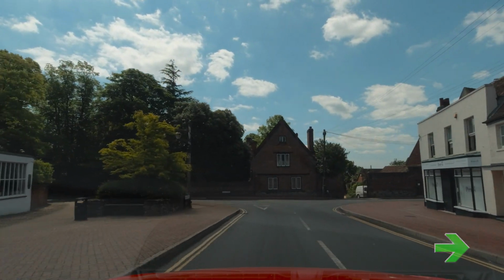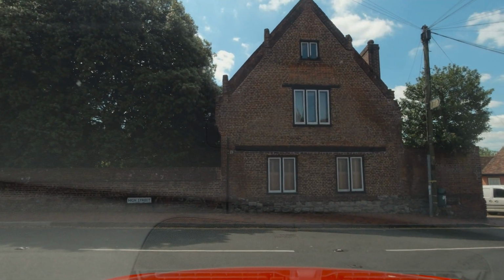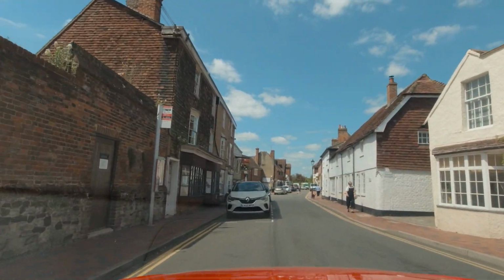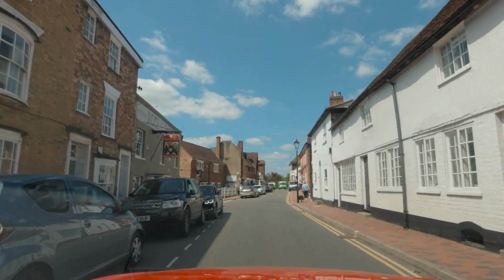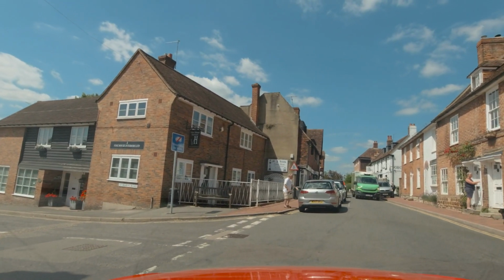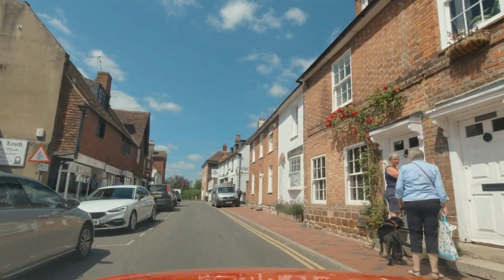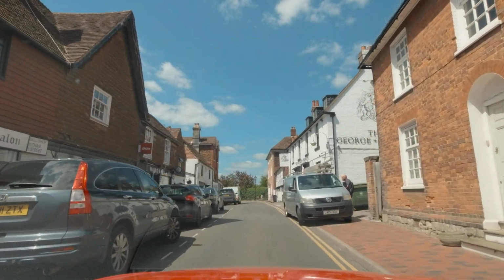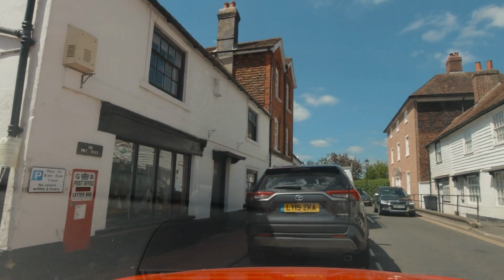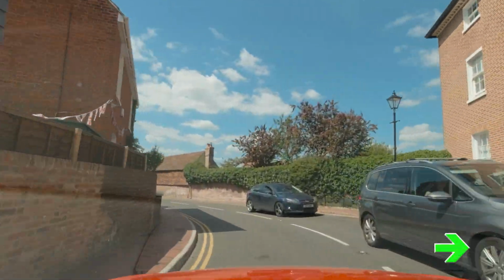We're going to turn right onto the High Street as we head out of Wrotham village to the west. Obviously, some of the places we will travel through on this route are narrow, so we need to be prepared to give way. Unfortunately, not everyone got the memo, like the van driver behind me that proceeded to block the road. Still, I'm sure we can work this out.